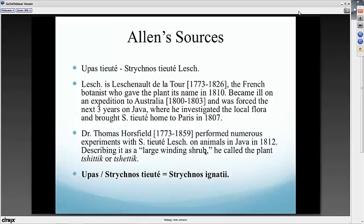Now, certain of the websites still keep them separated because they claim that, for instance, Kew Gardens, who had a site called The List, doesn't separate them or doesn't say that they are synonyms. But they simply haven't done the work to find out that they are synonyms, because you need to do some work and you need to follow some trails.